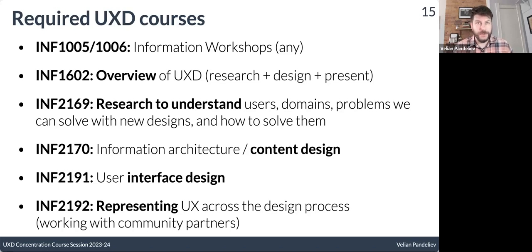So the required courses do have prerequisites. Those prerequisites are other required courses. There's no prior knowledge you need before starting 1602. And the rest of them are in a dependency tree with each other. I believe you can't take 2192 unless you are in the UXD concentration and have taken the rest of the courses leading up to it.